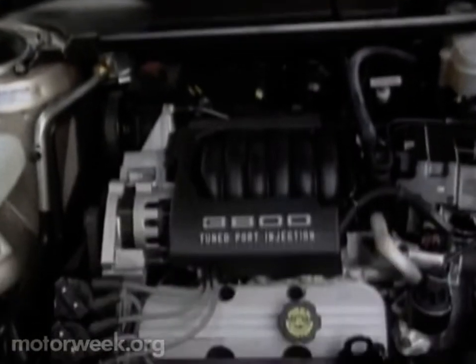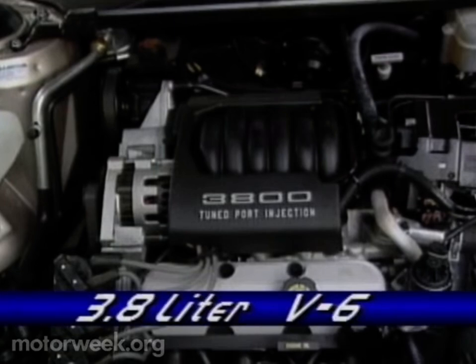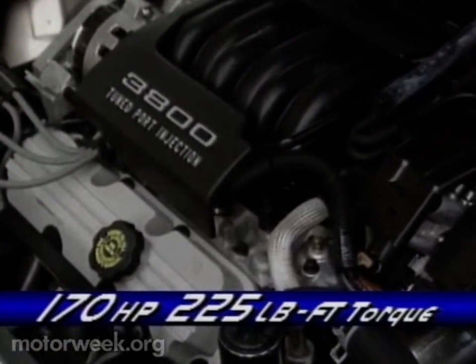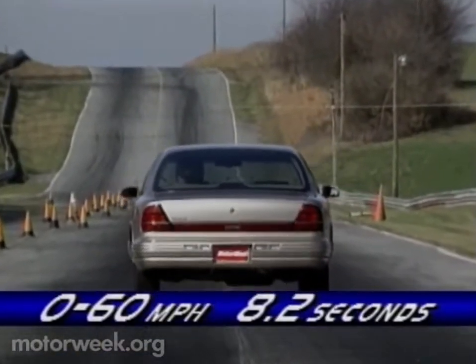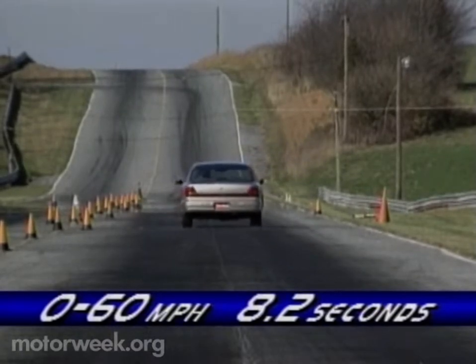But under the LSS hood is a familiar sight, GM's latest 3800 pushrod V6 engine, the only motor for all 88s. Horsepower is 170, but torque is more robust at 225 pound-feet. Although we've tested many examples of this power plant, we were pleasantly surprised at the LSS's 0 to 60 time of 8.2 seconds. That's 1.3 seconds quicker than the 88 Royale LS we tested 2 years ago.